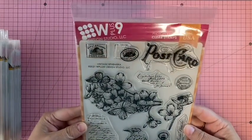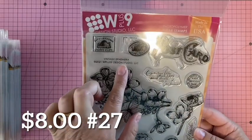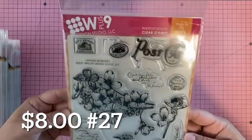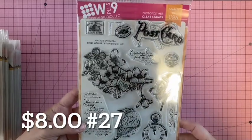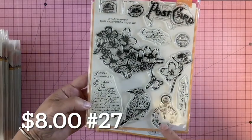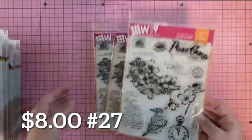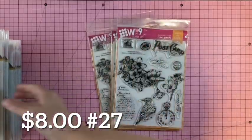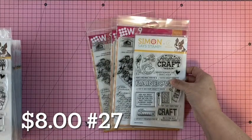This one is absolutely gorgeous. W+9 Vintage Ephemera. It was from 2001, and it's just so gorgeous. I can just imagine making postcards with that, because you've got the postcards and the little postage stamp there. I love the clock and the bird. It's so beautiful, and the script, very, very nice. I've got 3 of this set available, and this one is a larger stamp set. I'll just show you in comparison to the previous larger Simon Says stamp.